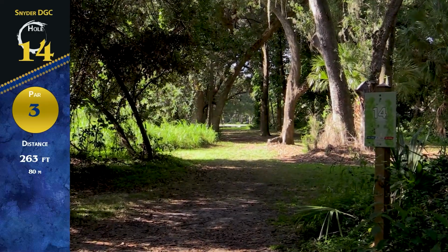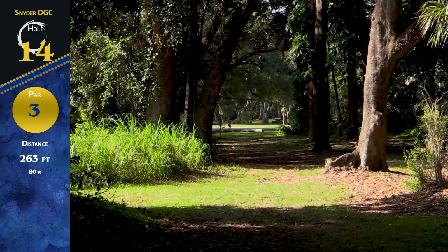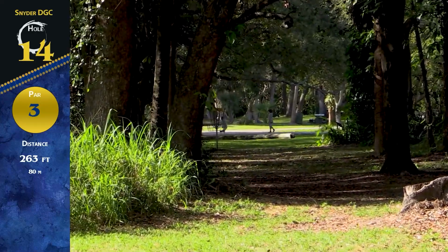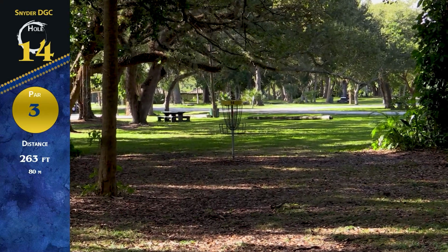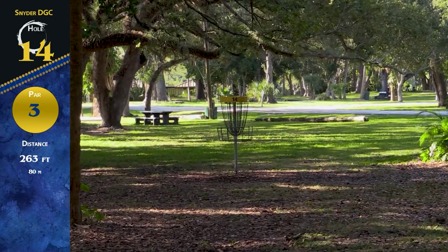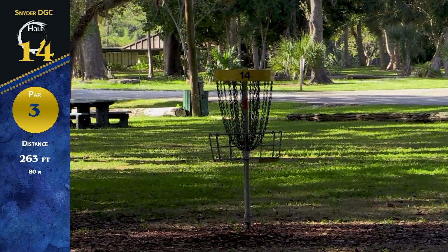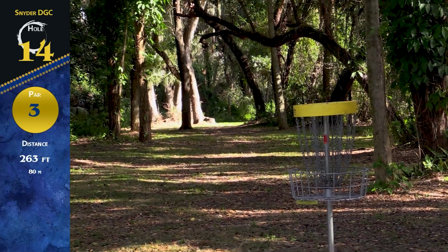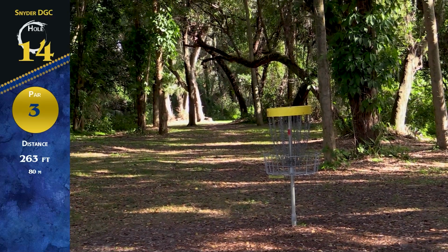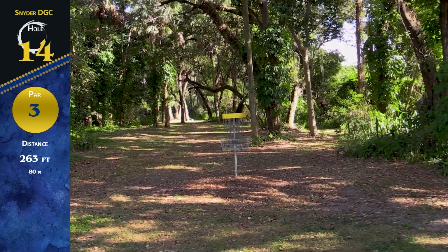On to hole 14. This is a par 3, 263 feet. Plays a lot like hole 8 in the line. You're looking for a slow flip up with a backhand or a slow turnover with a sidearm. Very technical, there is a low ceiling, and the rough on either side is very thick. You do not want to be in it. You definitely want to at least stay middle of the fairway on this hole. Hit the initial gap, and just kind of get yourself a look.